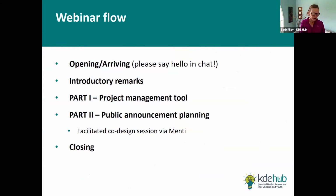So the first part is on this new hub, what's called a project management tool that's under development. We'll spend about 20 minutes on that. And that's something that is in direct response to the needs assessment. So I'll describe that in a little bit more detail as we get into that item.